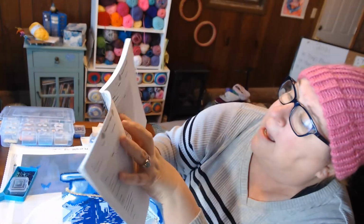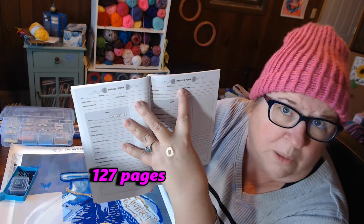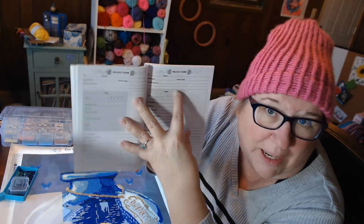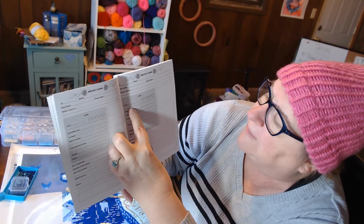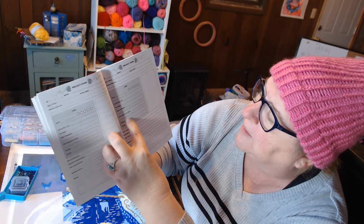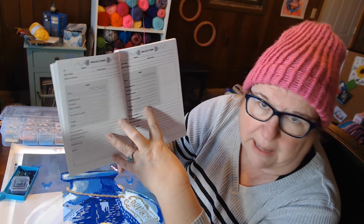So up at the top, you can say what number project it is. I don't know that I will do that, but I can put the name of the project, like the wave blanket that I'm going to do. I can put that up there, my start date, finish date. Where did I get the pattern? This is always great because you guys ask me a lot and I don't always remember. So the pattern source, what kind of yarn did you use? And then you can rate the yarn, the color and dye lot, the yardage, the fiber content, the cost, and where did you get it, the gauge, and the hook. Hook is for the size hook, like are you using a J hook or K or 5.0 or whatever.